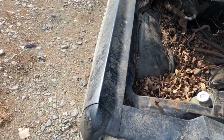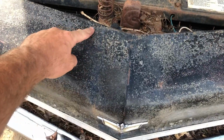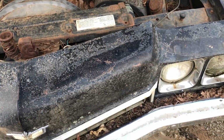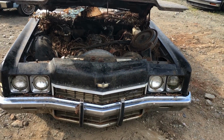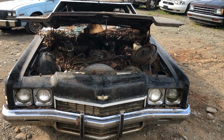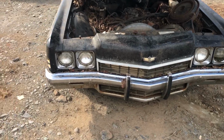The nose cone has got some damage. Looks like a tree fell on it. There's a big dent right there. And a dent right there. It could be fixed. You could pop that out. But other than that, it looks pretty good on the front end. The grill looks good. The headlight buckets need to be re-chromed. The front bumper's not dented. It just needs to be re-chromed.